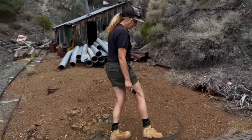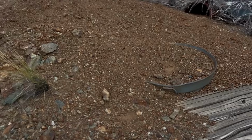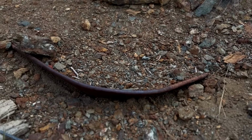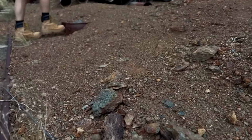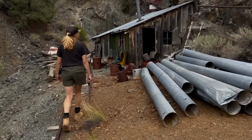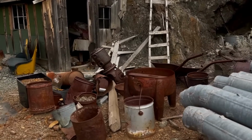Wash bucket. Don't know what you call those, one of those big tubs. And oh yeah, is that a wheelbarrow that's buried? Certainly looks like it. And then you've got a couple of things here that are buried too. And then more vent tubing here, and just look at all this stuff in here.